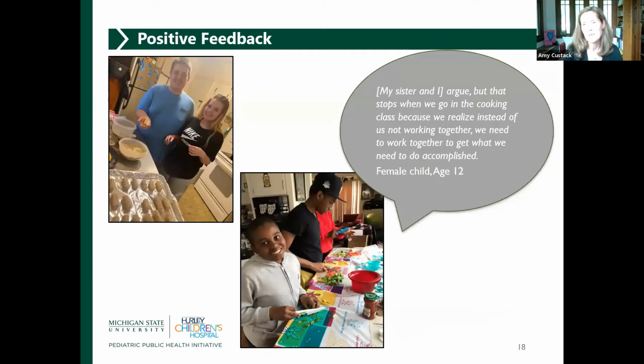We also hear from siblings that they're working together, so that they might be fighting once in a while, but once they get to the cooking class, they recognize that they really have to work together to accomplish the goals and to make the recipes.